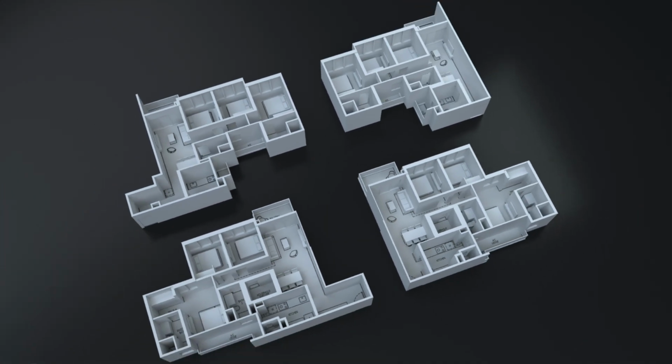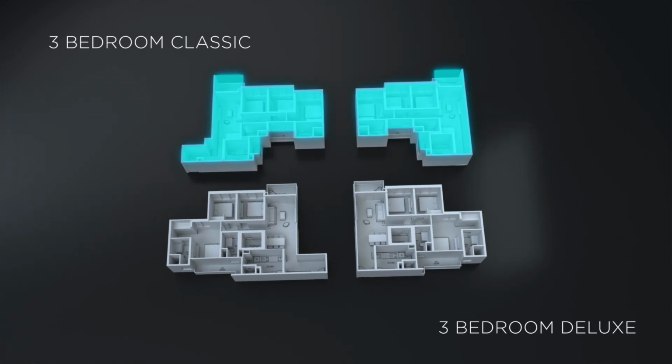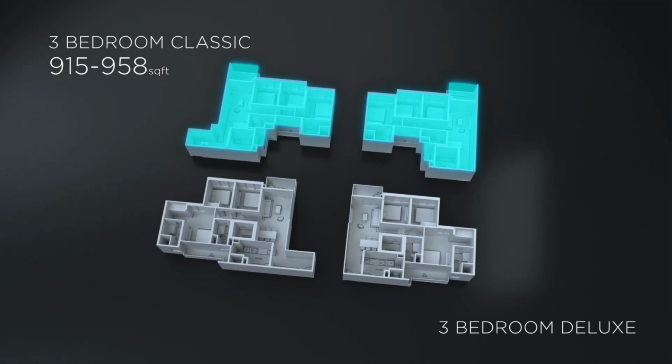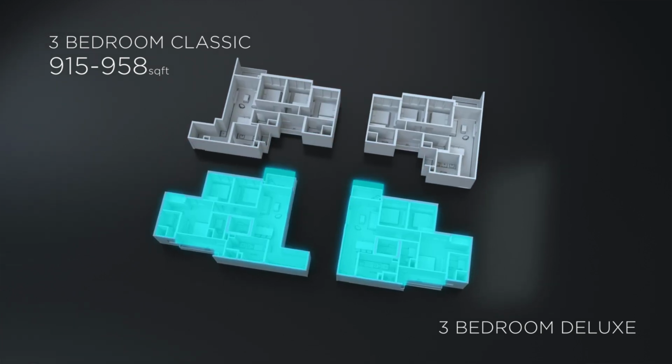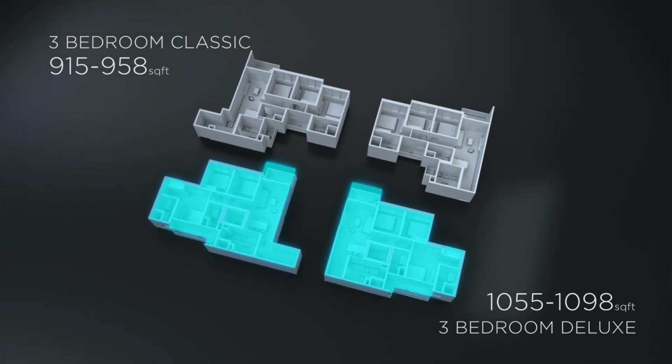Now let's move on to the 3-bedder units. Similar to the 2-bedroom units, the 3-bedders come with both Classic and Deluxe layouts. The size of the Classic units ranges from 915 to 958 square feet, while the Deluxe units are larger and range from 1,055 to 1,098 square feet.